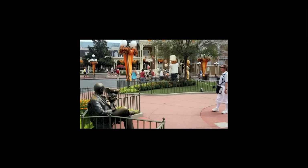PhotoPass is also changing as of April 4th. That's this coming next week, I should say. They've got the PhotoPass changing to become a PhotoPass Plus system. So you'll be able to purchase this PhotoPass Plus for about $200. And like the existing PhotoPass system, you can get a CD sent to your house for these $200, but now there will also be on-ride photos from select attractions that will be part of this as well.